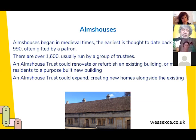So for anyone who's out there thinking about doing a new community-led housing scheme in your own area, I'd say it's definitely worth checking whether there isn't already an existing almshouse trust there, intended for the same particular beneficiaries.